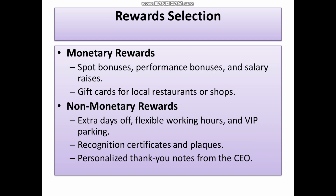Non-monetary rewards can be considered for employee performances that are probably one-time performances, one-time projects, or one-time initiatives. I wouldn't say project, but a one-time task, I would say. So that also needs to be recognized, but probably not on the same scale as an ongoing continuous project that extends to many months. So then there should be a clear distinction between the two.